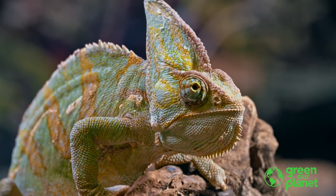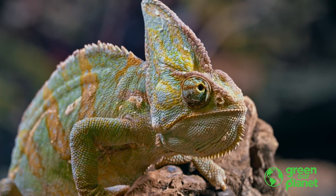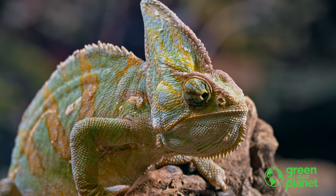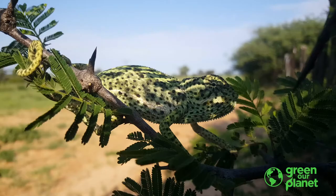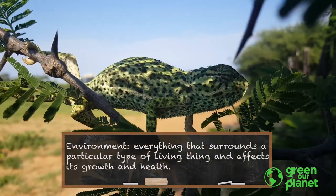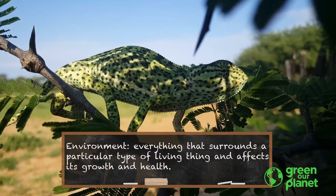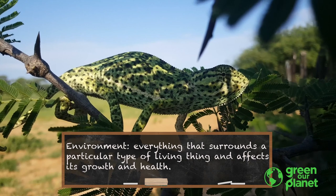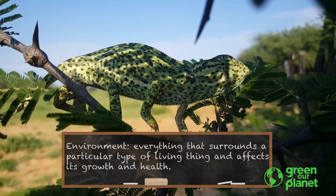Sure, let's take a look at some. Have you ever seen a chameleon lizard? Well, they're able to change the color of their skin so that they blend into their environment, making it difficult for predators to see them. Do you see how this chameleon is green and looks like part of a tree?